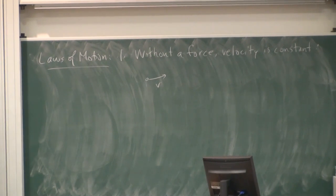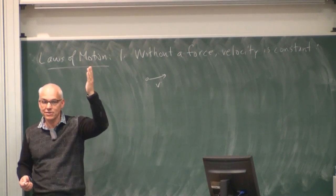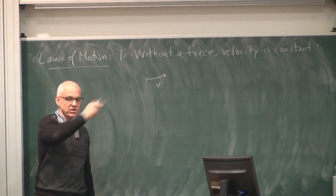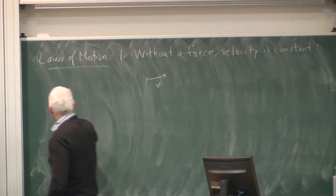This is a great insight because it's contrary to what we experience in ordinary life. In ordinary life, you roll a ball, it rolls, it slows down, it stops. You throw something up, it moves, eventually comes down. Everything slows down and stops. But that's because of friction. Friction is a force that's retarding the velocity. But in the absence of a force, velocity is constant. That's what happens, for example, out in space. If you're away from all other objects, a particle is moving, once it starts moving, it just keeps on going. Okay, very simple but key insight.